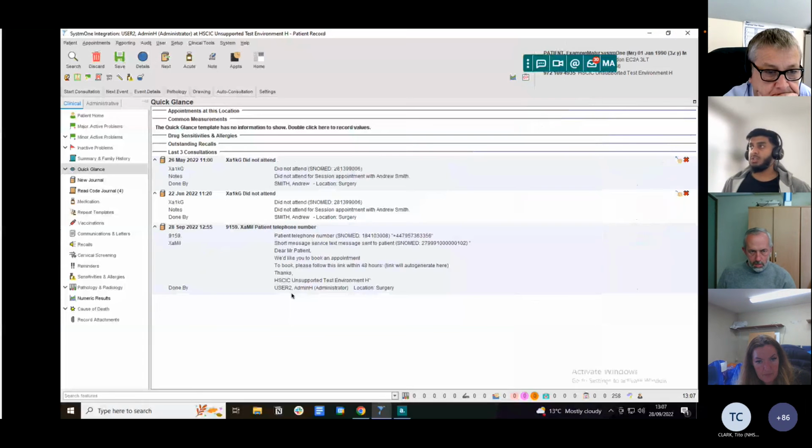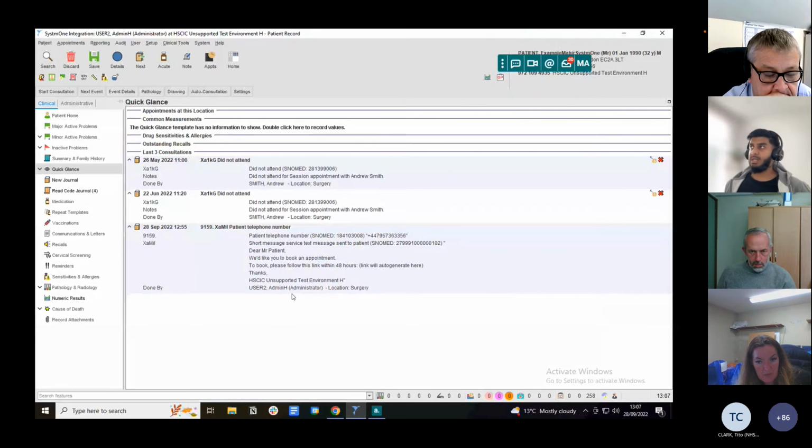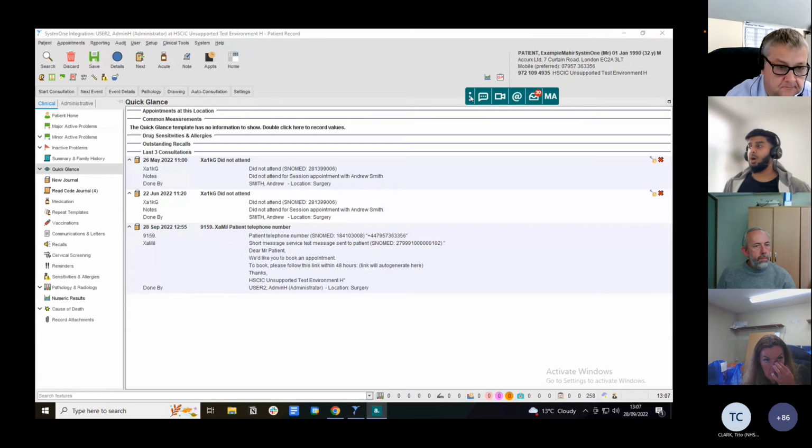But I'll just go over to the screen that has my clinical system as well as my AccuRx toolbar, just to show you what batch self-book looks like. So at the moment, I'm logged into System 1. Batch self-book works in exactly the same way with EMIS. So if you are in an EMIS practice, it works in exactly the same way. So no worries about that.